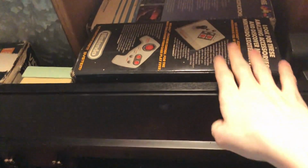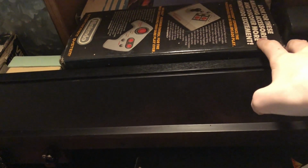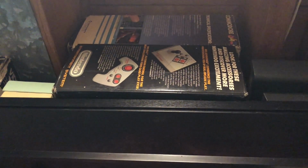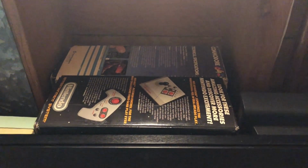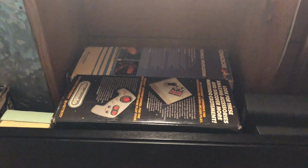I got this box to my Nintendo, just the box, and some of the styrofoam in it for, I think, 20 bucks at a garage sale, which at first I thought was kind of an okay deal, but looking back on it, it was a really great deal, and I'm glad to have the box. Up there is the box to my Commodore 64.